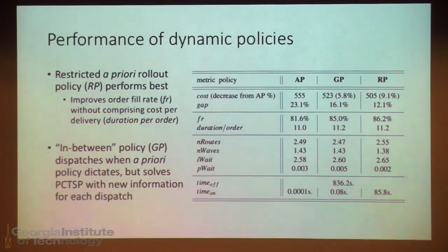There's another strategy that's somewhere in between. It's a little bit simpler than the full rollout. I'm not going to talk about it. It works about half as well. It's basically halfway between.